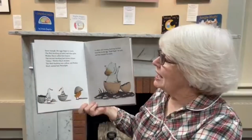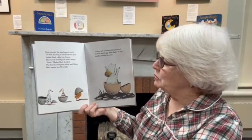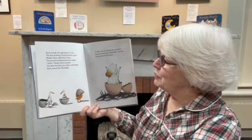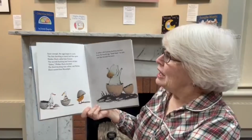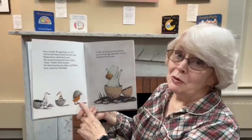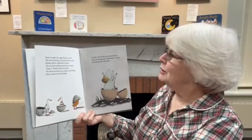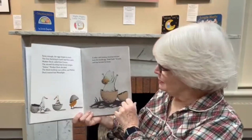Well, soon enough, the eggs began to crack. The first duckling to hatch had blue spots, and Mother duck called him Crayon. The second duckling had brown stripes. Zebra, Mother decided. The third duckling was yellow, and Mother Duck named him Moonlight. A rather odd-looking duckling hatched from the fourth egg. Guji Guji, it said, and that became its name.